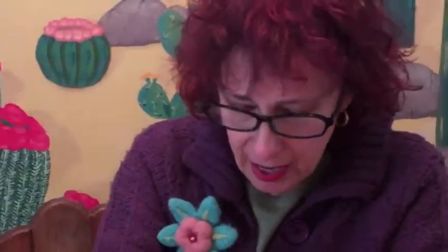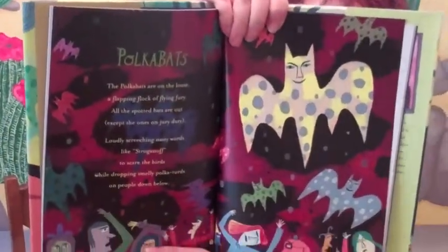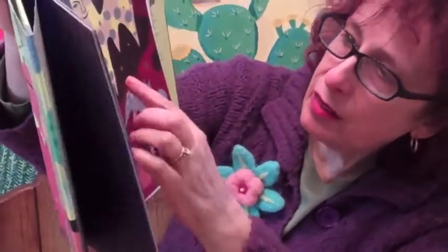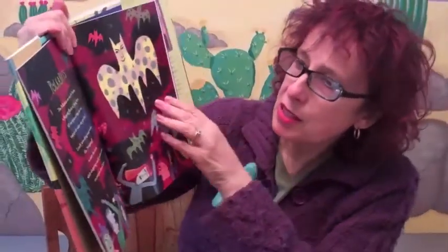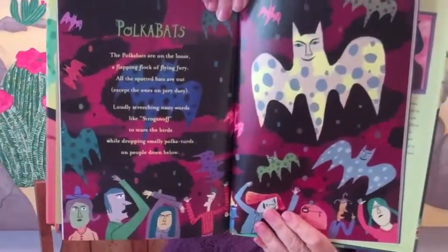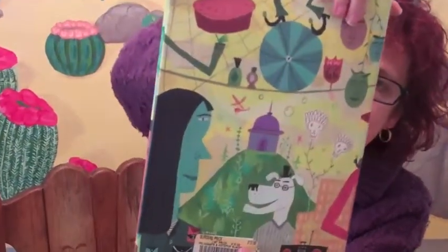I'm just going to try and stick to reading one more. Look at this gorgeous illustration. And how the polka dots, they're all over the place. They're on both the bats, the polka bats, and they're also on the background as well. And he's layering color. He does that in quite a few of his backgrounds. Check it out in this one as well.